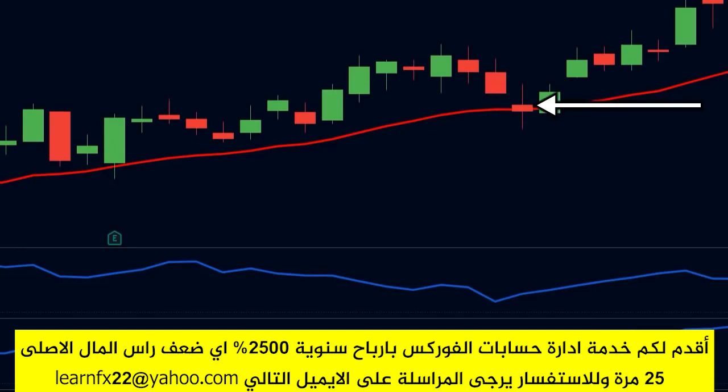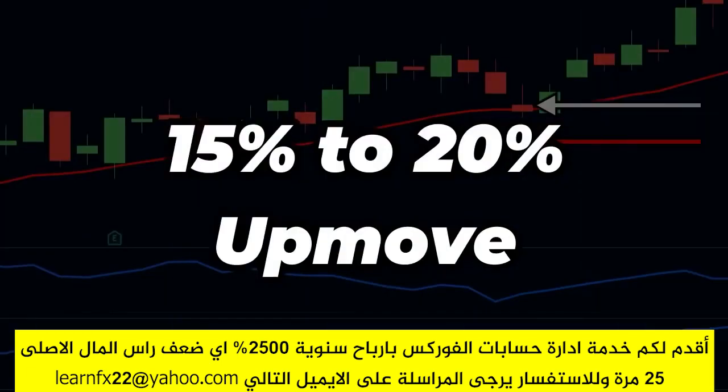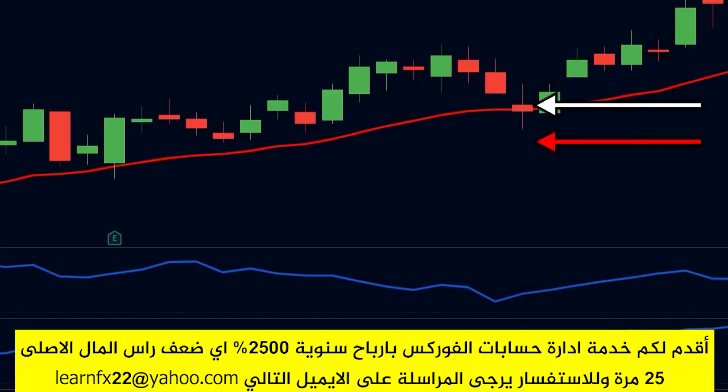For stop loss, I like to keep a standard 8% stop loss with this strategy. For targets, we expect a 15 to 20% up move. But it's not always the case. Sometimes the price might just go sideways. So we will need to keep a track of the price action after our buy trade as well.